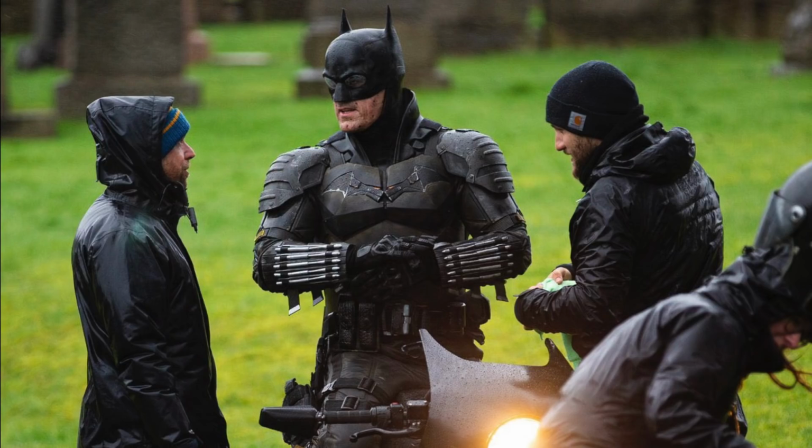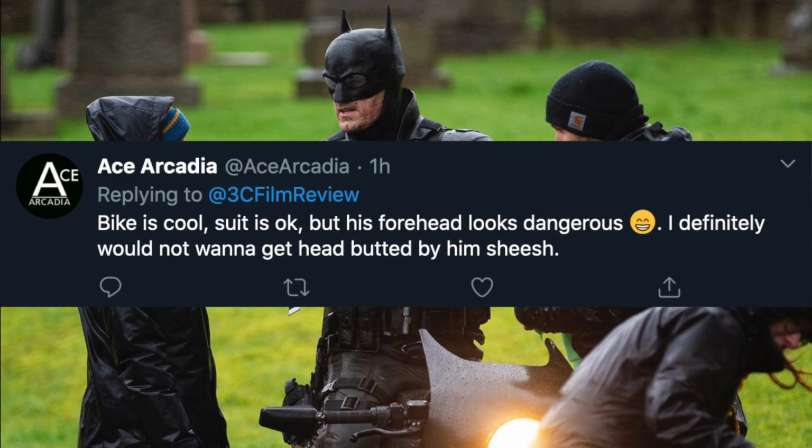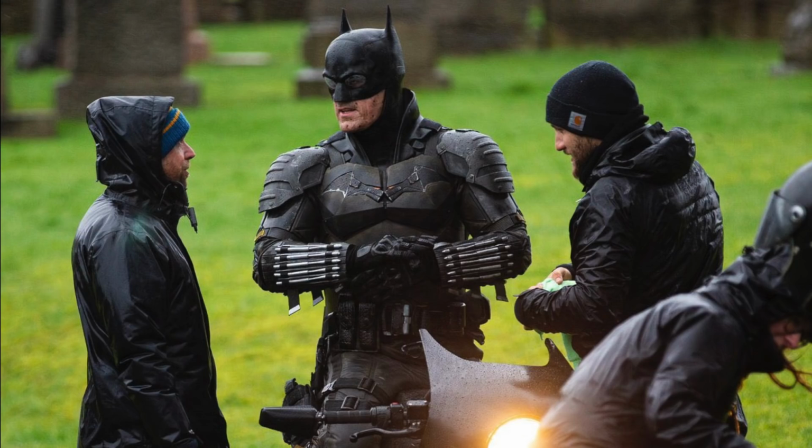One here that did kind of make me laugh, we have Ace Arcadia say, bike is cool, suit is okay, but the forehead looks dangerous. I definitely would not want to get a headbutt by him, sheesh. Yeah, that's one thing that is kind of bothering me, the forehead. I don't know what it is about this suit, just looks so overexposed. And also it being leather, is that really protective for Robert Pattinson's Batman? I hope they explain it's a very bulletproof suit, and if not, hey, this Batman's going out risky. Nonetheless, I'm still for this movie. Even him getting on the actual bike and riding, it looks good. It looks right to me.